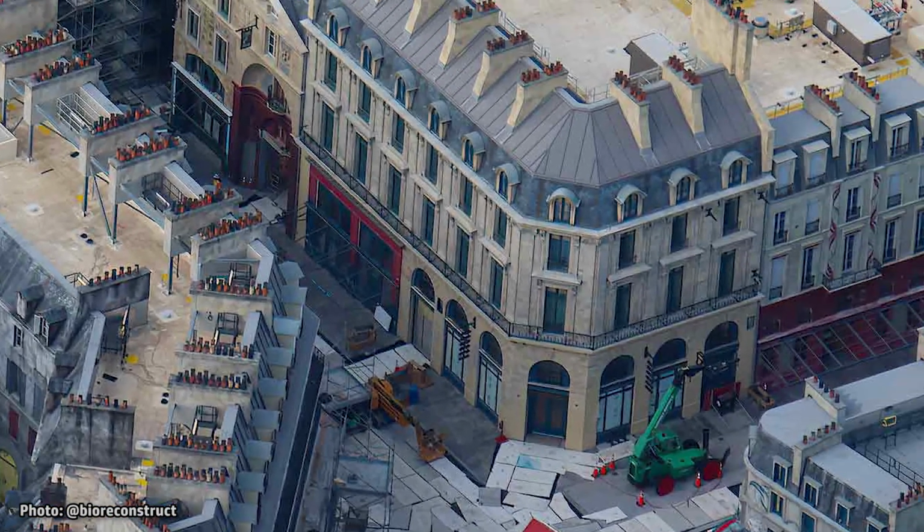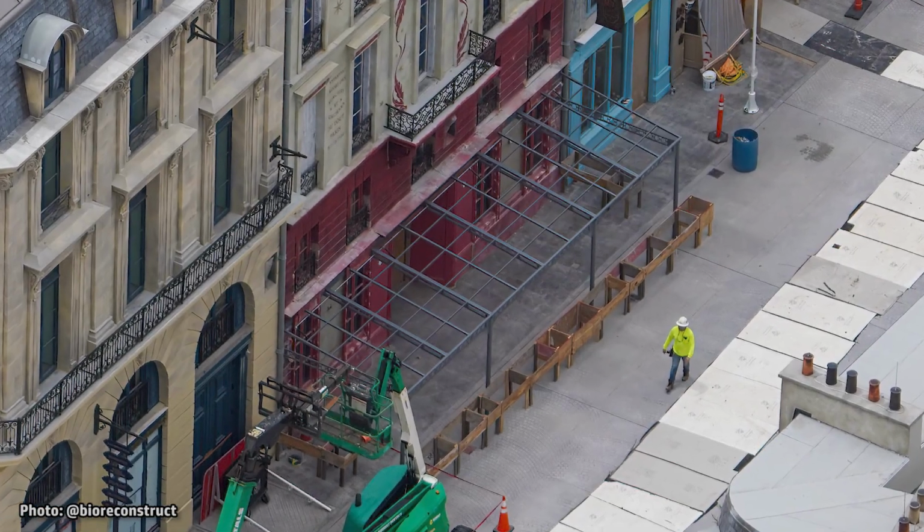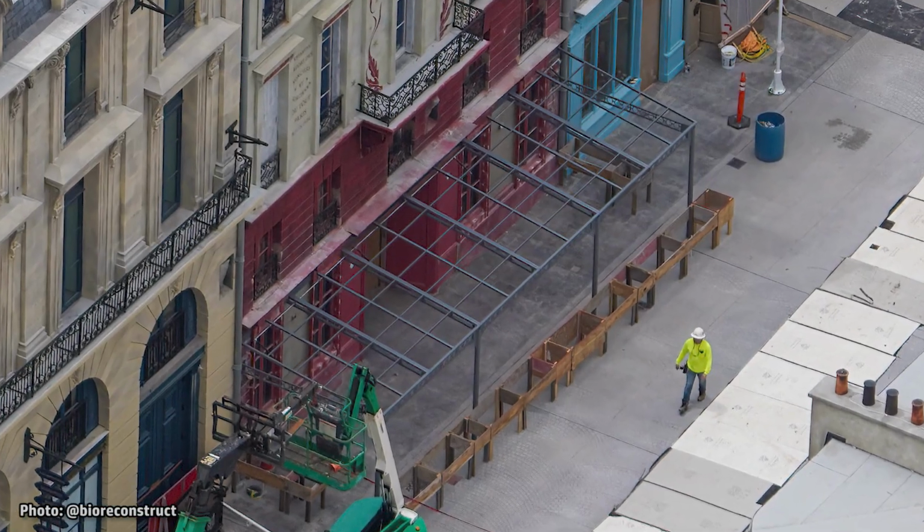This cafe features both inside and outside dining areas, and new awnings and separators are being placed for these outdoor dining sections.